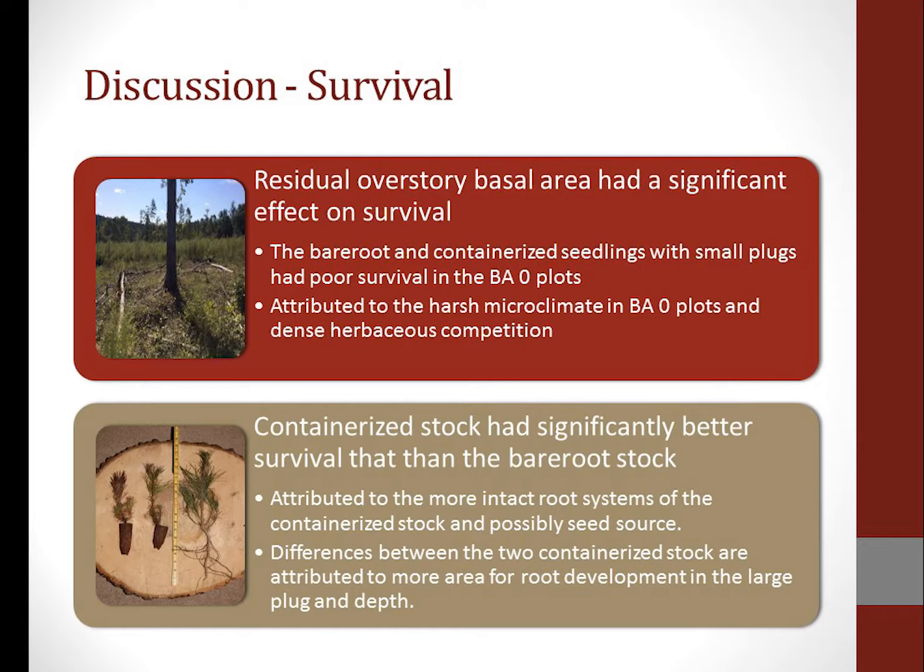So during that first year on this harsh site, it benefited from just that extra little bit of depth, extra little bit of volume, and was able to become established and survive a little bit better in those harsh clear-cut plots. The other thing that we can't rule out from this, or in the next slide, is seed source. There's a couple of studies out there that suggest that there can be some interactions between seed source and stock type. Some sources perform a little bit better as containerized stock, where some perform a little bit better as bare root stock. Unfortunately, we can't test for that in this study.